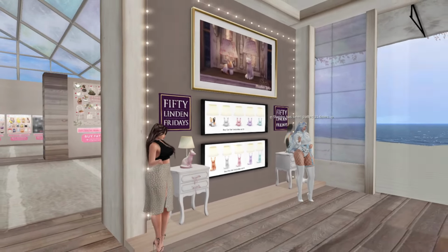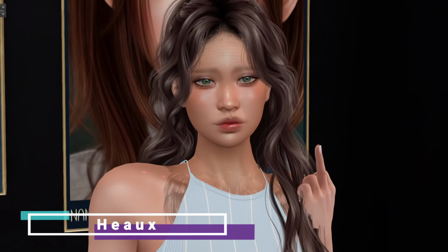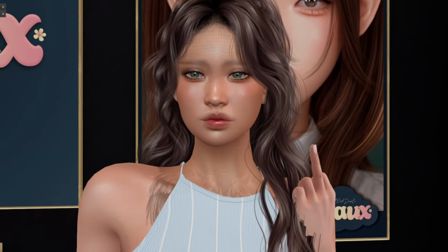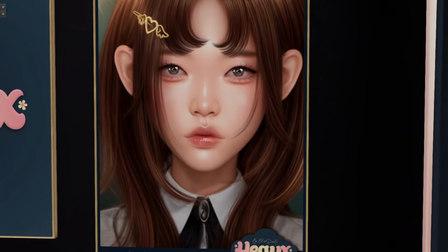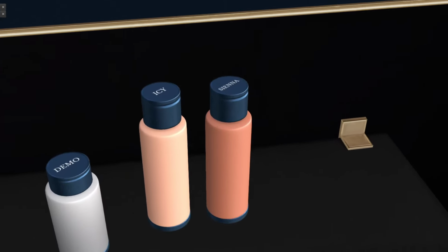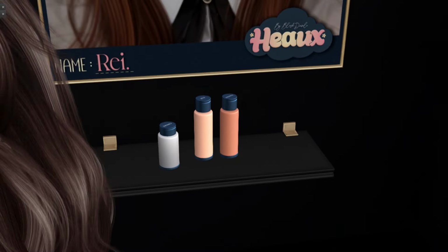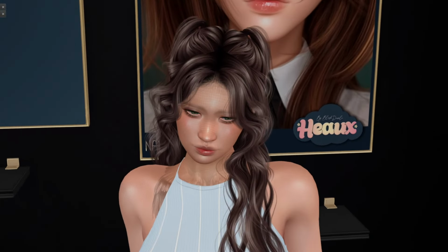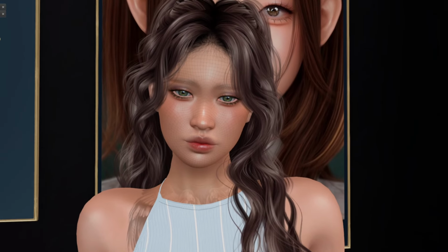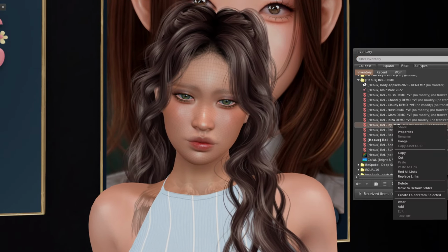Coming to Deer, at Ho we have this skin called Ray. There we go. I'm going to zoom in a little. It's a pretty skin. It comes only in Icy and Sienna skin tones, though. Those are Velour skin tones, so you can definitely check them out at Velour. But yeah, I'm trying the Sienna one. Icy is just a little more pale. I can try it, of course, if somebody's into pale colors.